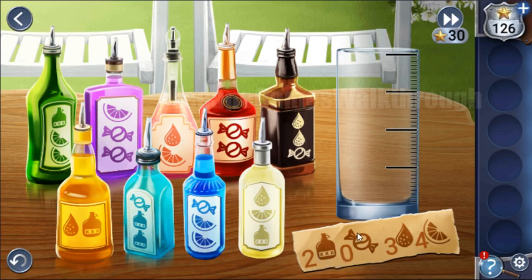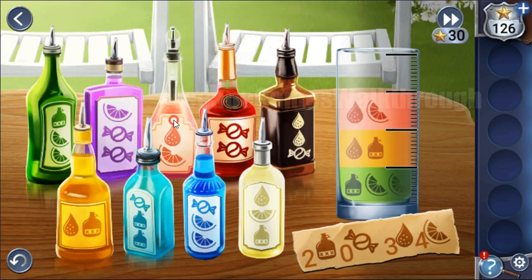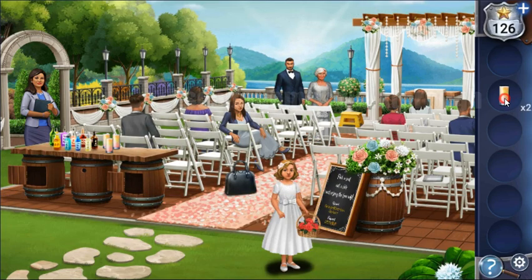So we have 2 poisons, no candies, so some bottles can be excluded. So we have only green, yellow, another yellow, and this orange. Okay, let's add the green one. So we have 2 slices. Next we have drop, and here we have 3 more liquids to add, and so the solution is to add this one and 2 times this pink. Okay, so we have solved it. We've got the drink. Now we can give it to this woman.